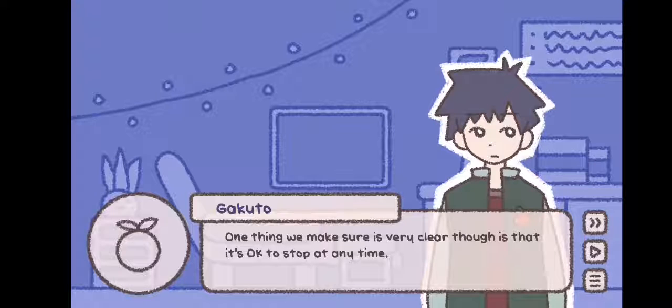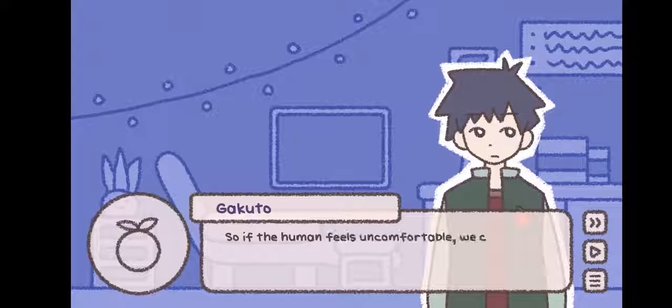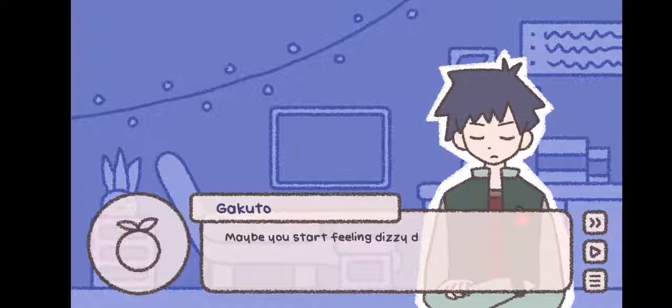One thing we make sure is very clear though is that it's okay to stop at any time. We always want to make sure both the human and the vampire are comfortable with everything. So if the human feels uncomfortable, we call it off. Same for if the vampire feels uncomfortable. Maybe you start feeling dizzy during the donation. Or you just change your mind. You don't need a reason. If someone says stop, everything stops.